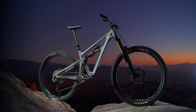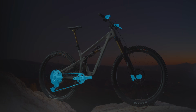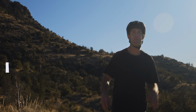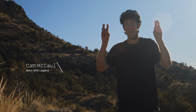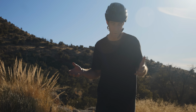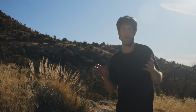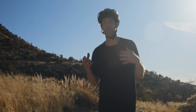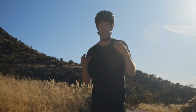XTR has been the gold standard for shifting excellence for over 30 years, but riders are evolving. In the mountain bike world, the word innovation can leave a lot of riders bracing for impact. It's an overused buzzword without a whole lot of weight or promise behind its mention. But with that said, Shimano has blessed riders with decades of shifting... I-word.